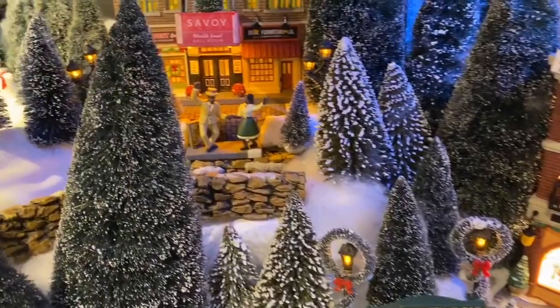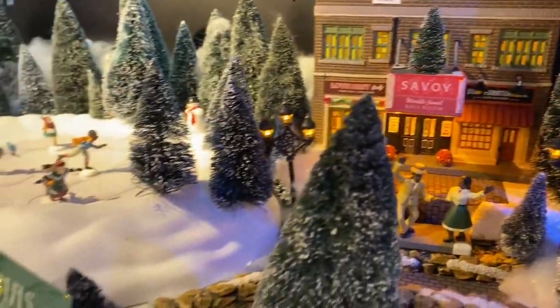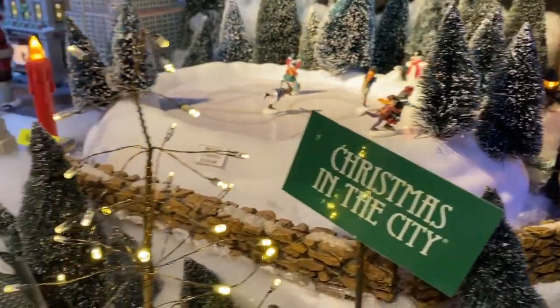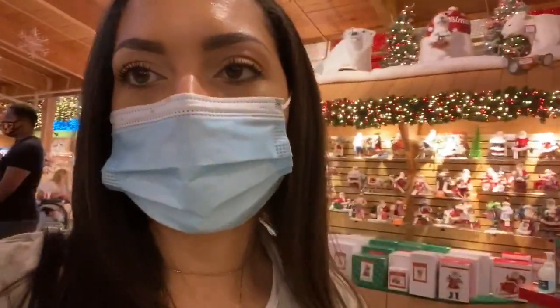Oh my gosh. When I zoom in, it actually feels like we're in the city. Okay, so we are... Oh, my mask is dirty. We are in the middle of everyone basically being obsessed. My dad is in the background. He loves Halloween. He's videoing all that. Oh, Harry Potter world is behind me. Right here.